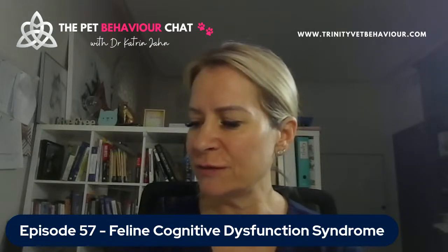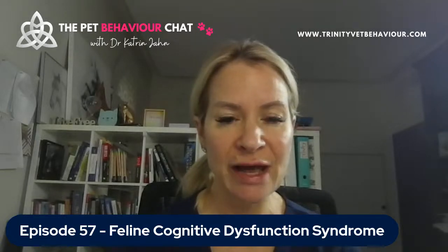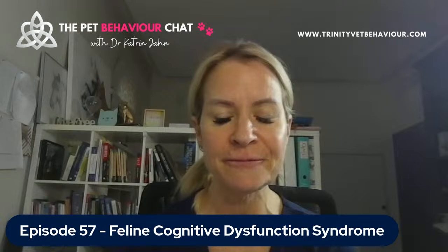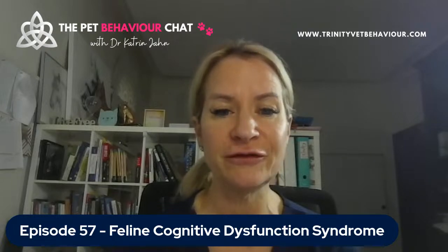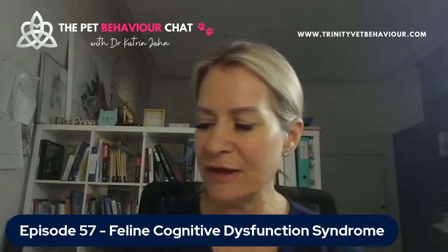And then we've got a couple of very specific changes in the aging brain. So we get what we call beta amyloid plaques. This is very, very similar to what also happens in the human aging brain. So oftentimes dogs and cats will be used as models for human dementia and Alzheimer's because they have quite similar pathology. So these beta amyloid plaques are quite important. They're a little bit different in the cat brain than in the dog brain. We see more diffuse beta amyloid plaques in cats than in dogs. But definitely something that we can see in the aging brain.